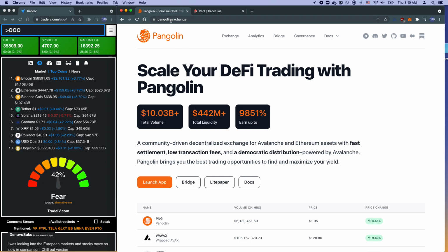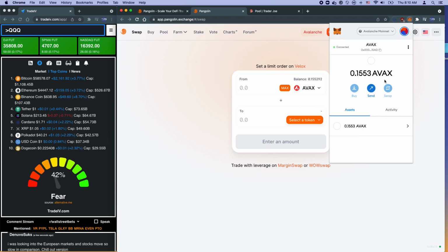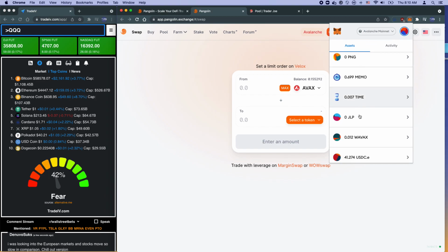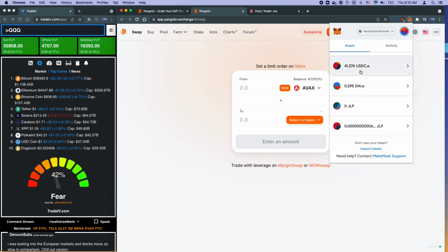So let's go to pangolin.exchange and then click on the exchange button. Now this will open the farm on Pangolin. The first thing you need to do is make sure you have enough USDC in your account. USDC is the equivalent of the US dollar in stablecoin. So here I have $41 in my account.